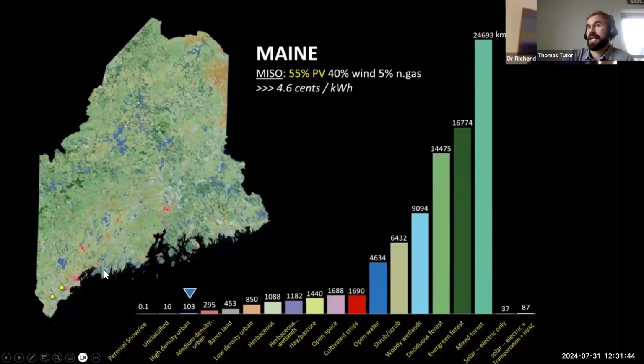What I'm trying to say is to cover our current electric bills, we need this small dot of land area covered in solar. If we were to electrify all our transportation and heating, we need this slightly larger dot, which is about 40 square miles.